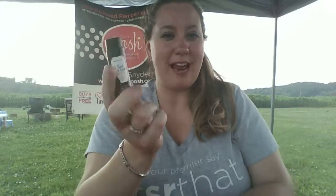If you have eczema or psoriasis, you get the dry patches. I get little bumps here, so I exfoliate really well, apply it to those areas. And if you have stretch marks, especially those who are expecting babies, or who've just had a baby, this works really well for those stretch marks.